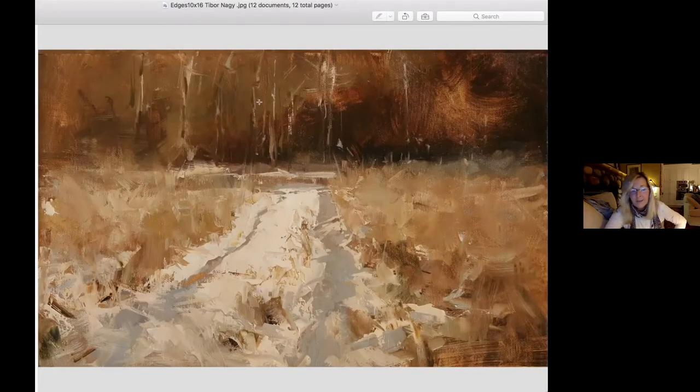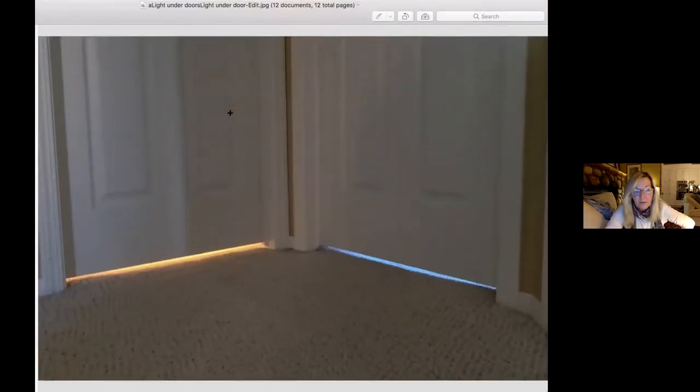And then just look how little suggestion here, and you know that's a bunch of trunks of trees back there. And this is not a value change, but it's a color change, which tells you these grasses are in light and these grasses are in shadow by the color change. Okay, that's it. Okay, stopping share. We got through them all, you guys.